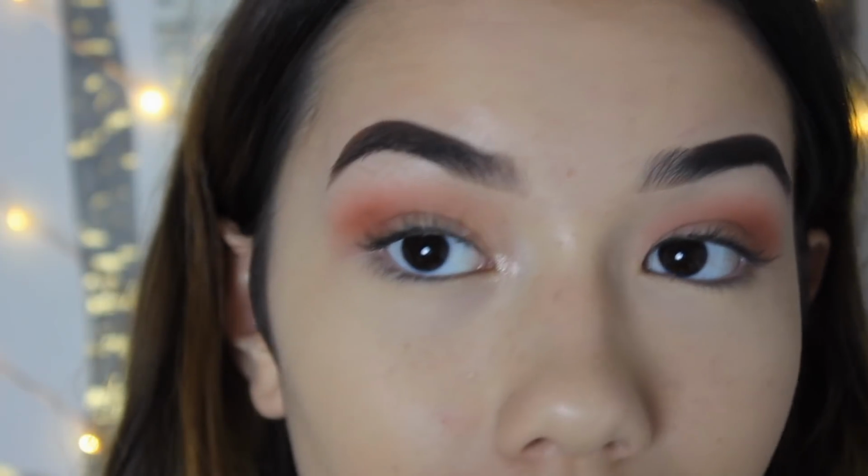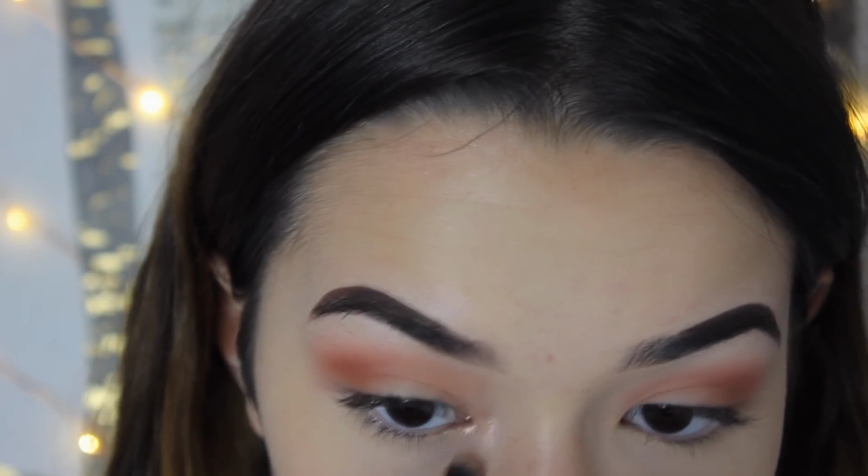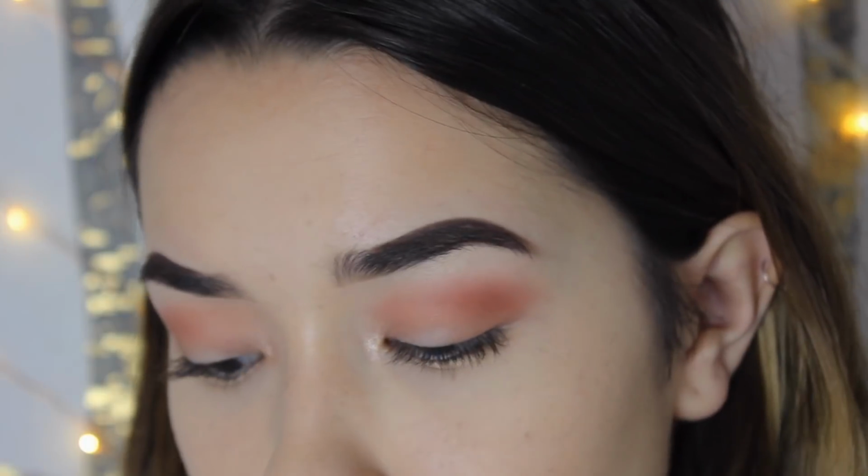Oh my, look how beautiful that is. Oh, it looks prettier in person, you guys, than it does on camera. Oh my god, that's so gorgeous. It looks wet, like that's how the highlight is. Oh, that's so pretty. Okay, so last for eyeshadow, I'm actually gonna smudge some shadow under my lower lash line.